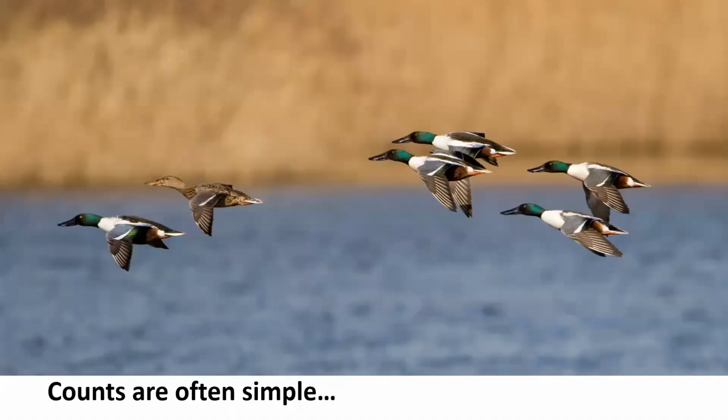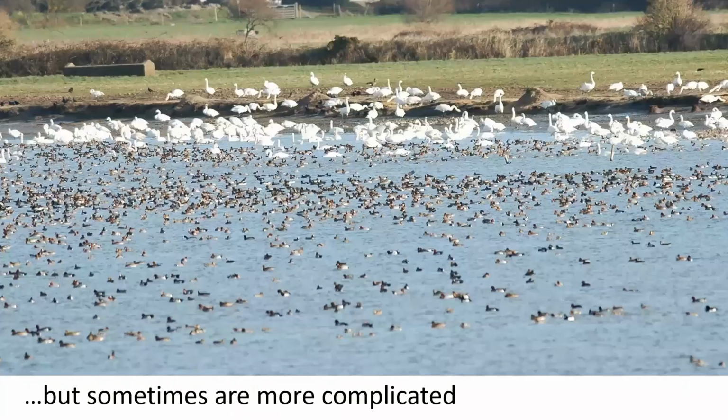In terms of actually counting then, the techniques that are used to estimate the bird numbers, sometimes it's really simple. Sometimes the birds are sitting pretty, waiting for you, or they're in nice small numbers. Just 6 shoveler, not too bad. But sometimes it's a little bit more complicated. There's a bunch of species all mixed in together. They might be very far away. There might be bad weather at play, poor lighting.